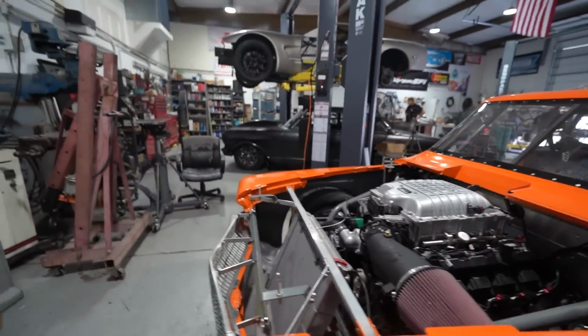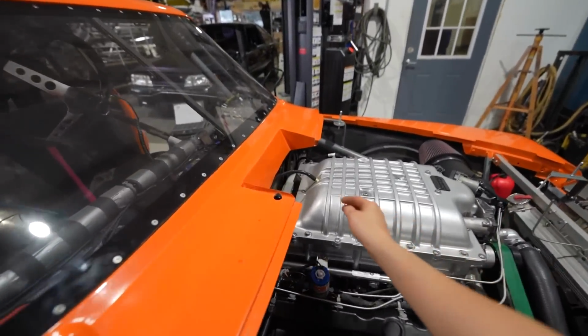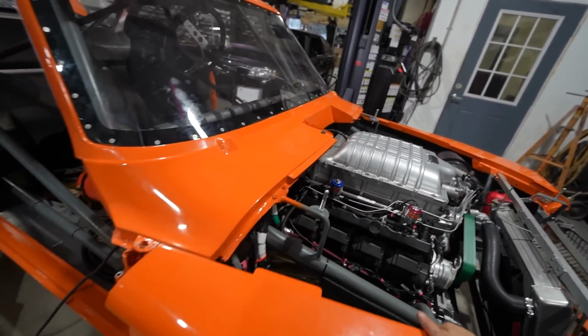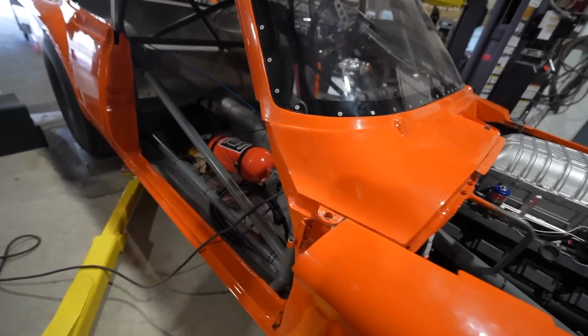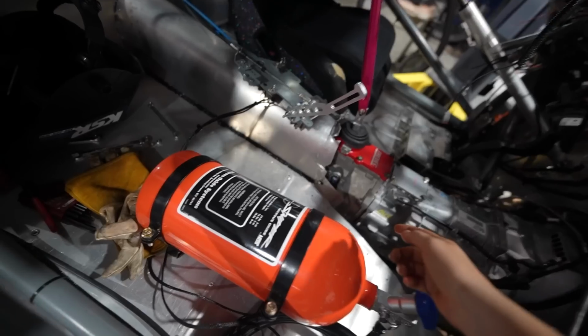What else has been done already? Oh yeah, Nick replaced this vacuum line. We were using a different line that wasn't as good as a temporary solution on the dyno, got that replaced and rerouted back here. I sealed the inside here just where our cooler box was sweating a lot.